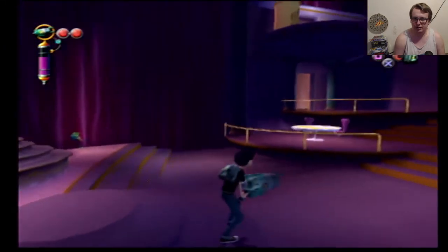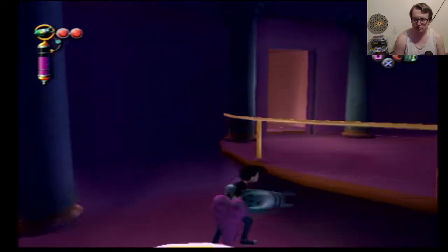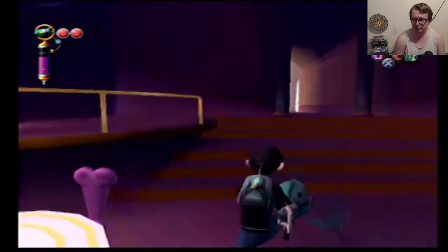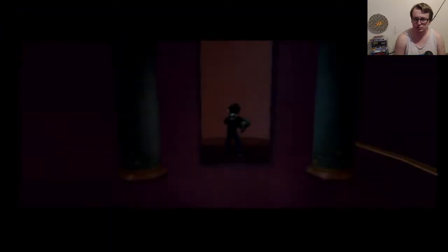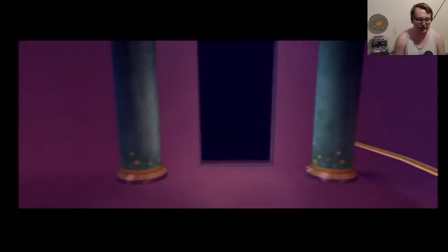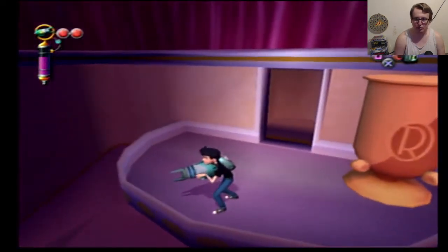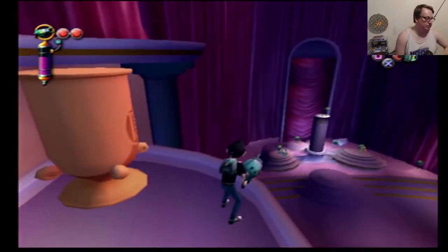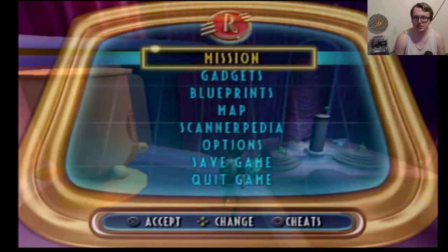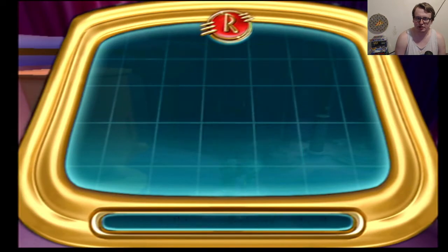These frogs are just playing. So now what? I don't know. Wait, that's an elevator? There's an elevator just to get to this, like, stupid... What? This is dumb. So it's on the stage, I guess?